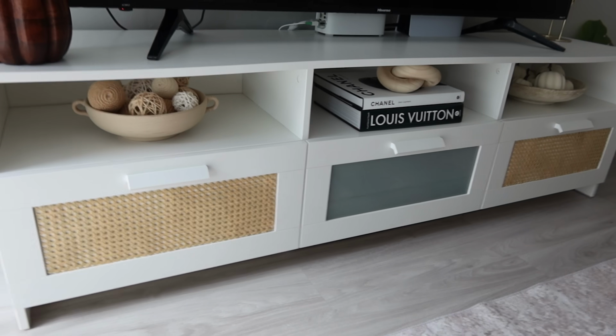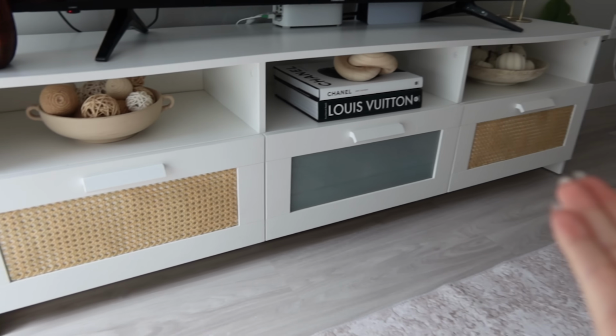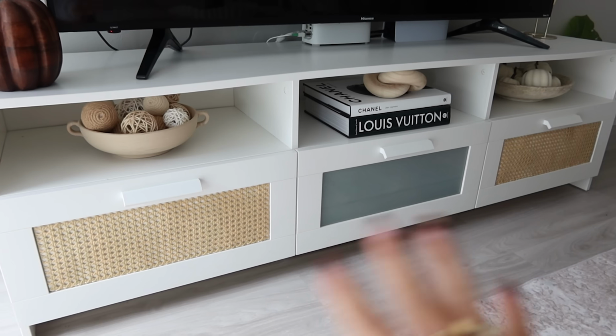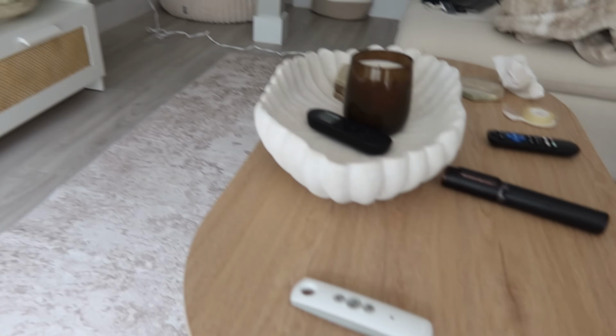I have 2 up and 1 not. Let me show you the difference. I do think now looking at it, it looks so much better. And although it's obviously not the perfect permanent solution, I don't think I could have found a better temporary solution to still keep this entertainment stand, but have it match more the color scheme of everything else going on.